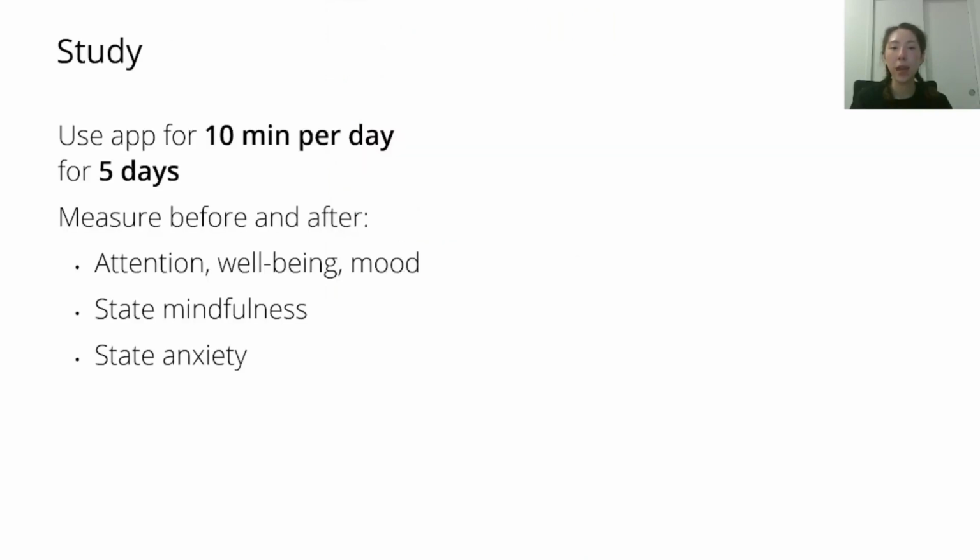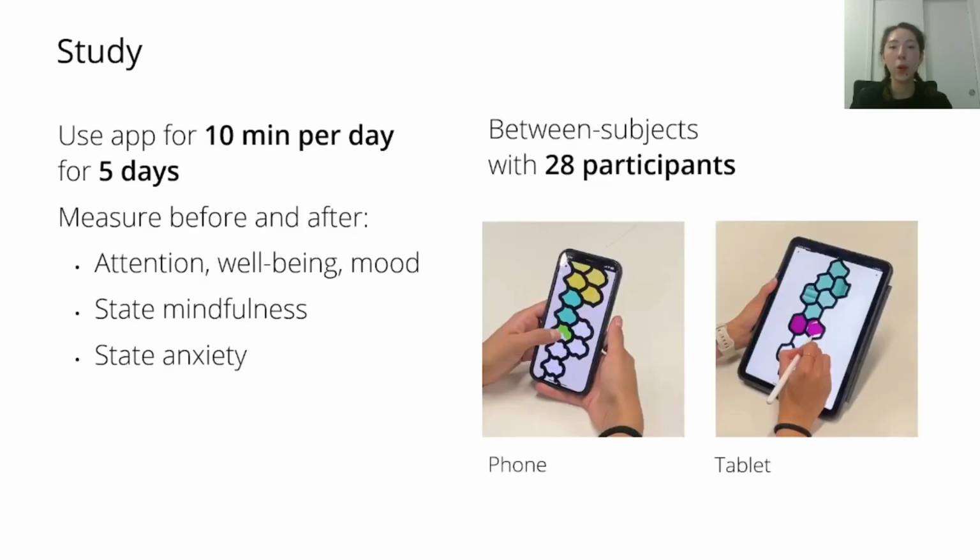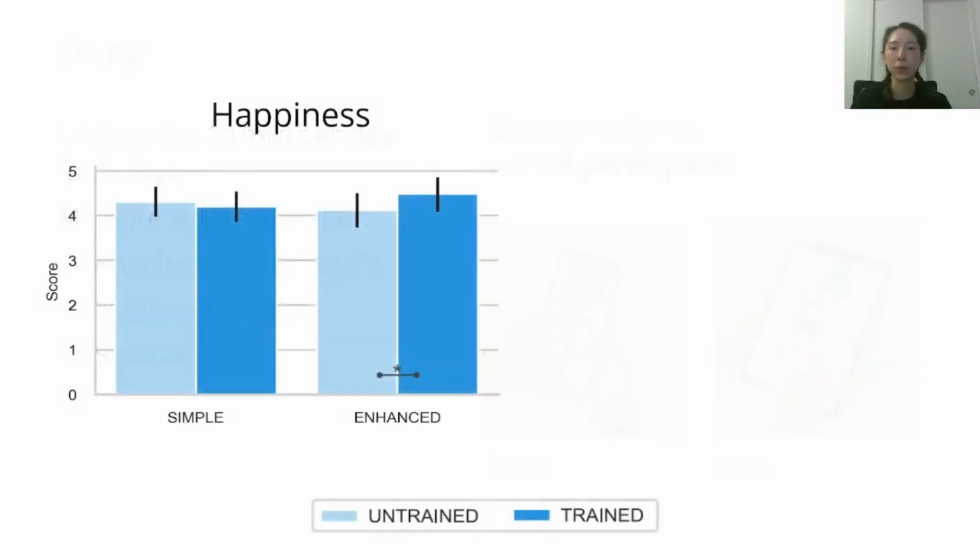Participants used the app for 10 minutes a day over the span of 5 days. We used questionnaires on attention, overall well-being, mood, and happiness to measure mindfulness before the first session and after the final session. We also included 2 questionnaires on state mindfulness and state anxiety, which were completed before and after the first session. We recruited 28 people. Each was randomly assigned the simple or enhanced version on either tablet or phone.